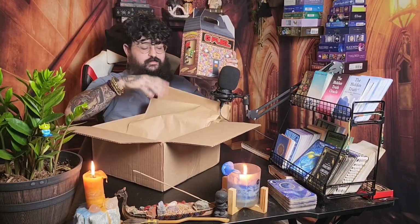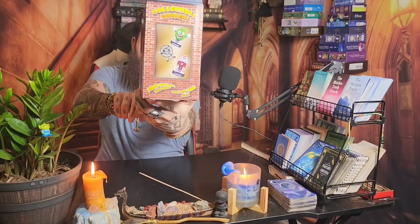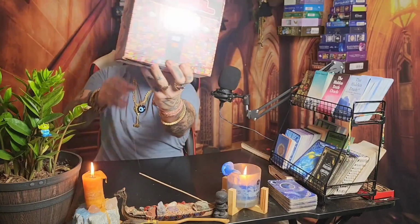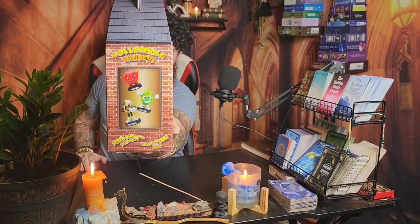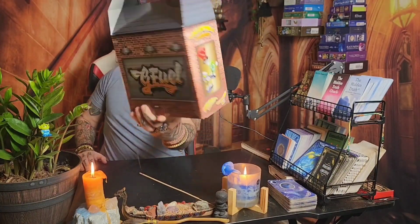Hey, look at this back here. So, this is the box. It's very, very cool. It looks like a brick wall, like a brick building. Right there, front. And then the sides have the figurines, the collectibles you can get. It's those ones. And these three bad boys as well. And look at the back. This is sick. So cool.